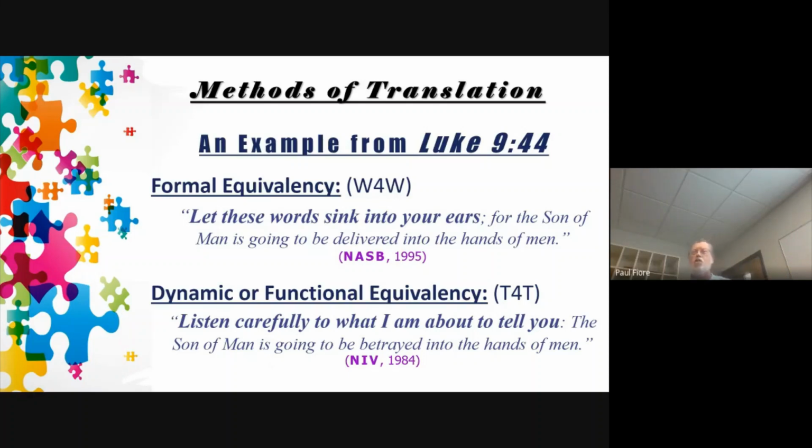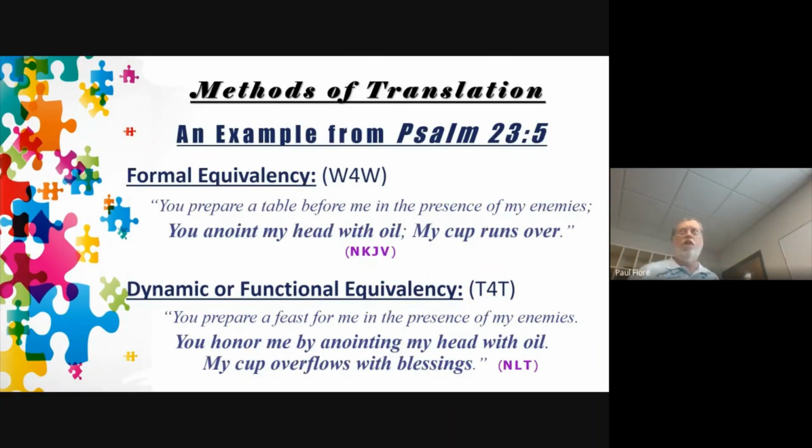Let's look at another one. Turn back to Psalm 23, which I'm sure we could all quote verbatim here if we needed to. We're not going to look at the whole psalm. We're only going to look at one verse. Psalm 23, verse 5. In the New King James Version, this is the one that we're probably most familiar with, "You prepare a table before me in the presence of my enemies." The highlighted portion is what I'm bringing out here. This is word for word. "You anoint my head with oil, my cup runs over." That's a word for word, a formal translation in the New King James. It reads the same way in the King James also, I believe.